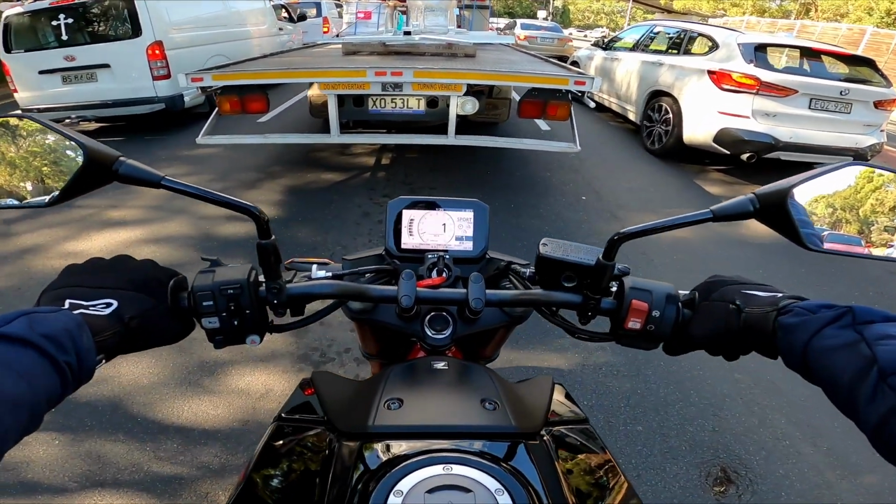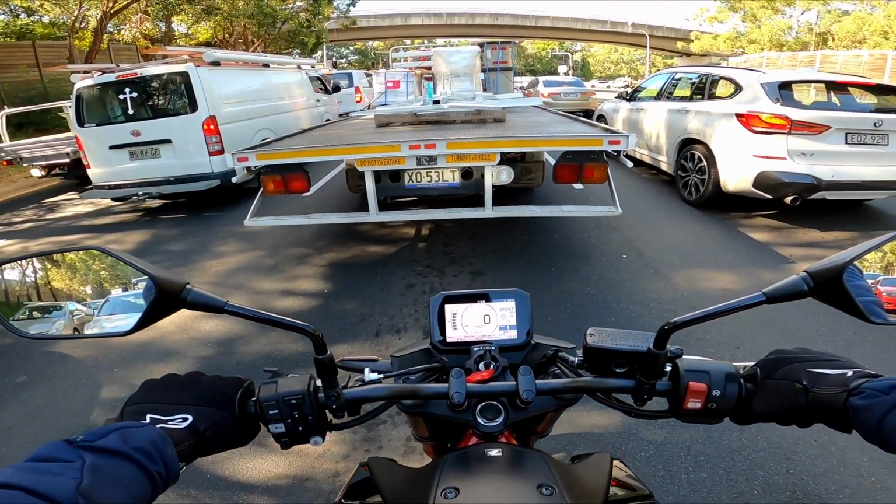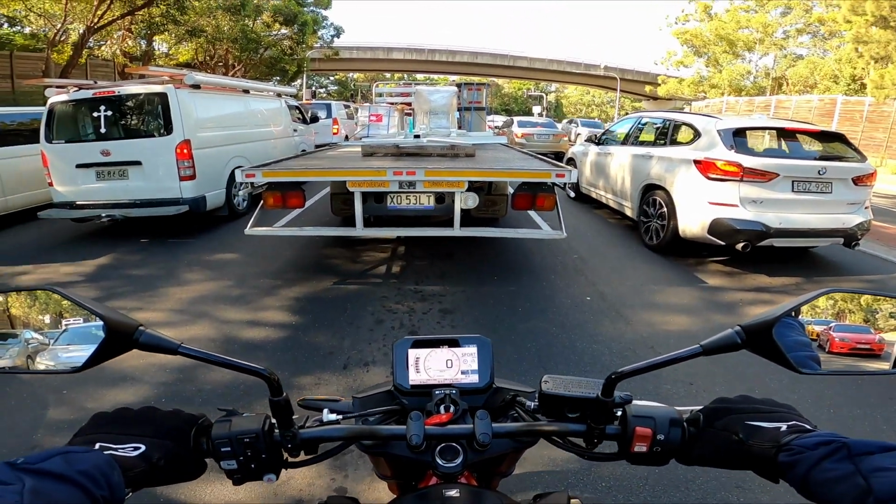So yeah guys, what is this car doing? Why is it moving forward and back? Jesus Christ.